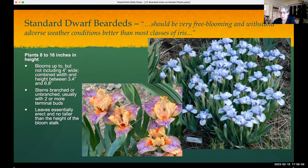I think this one has three buds per stalk, but it puts up multiple stalks. You see, it's got some blooming here and it's got some that haven't bloomed yet. So it sort of sequences its stalks. So it puts up a good 2 weeks worth of bloom.